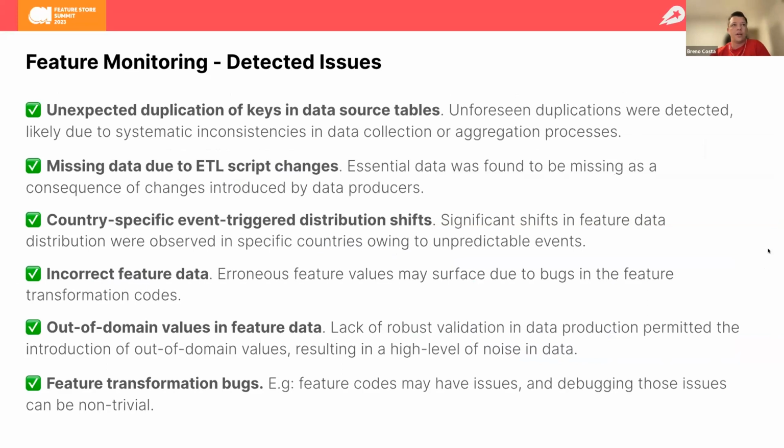And as per our experience, we have detected a lot of issues with these two components. For example, unexpected duplication of keys in some data source tables for many reasons, because someone changed the application that produced the data, for example. This is one reason. And there are other detected issues. For example, some events that happen in some countries that were triggered by some event that we don't have much control on.